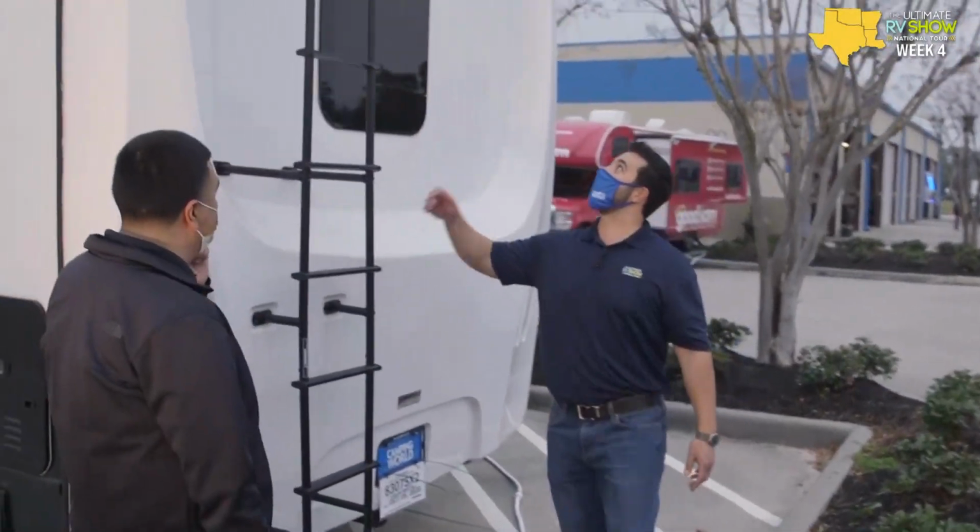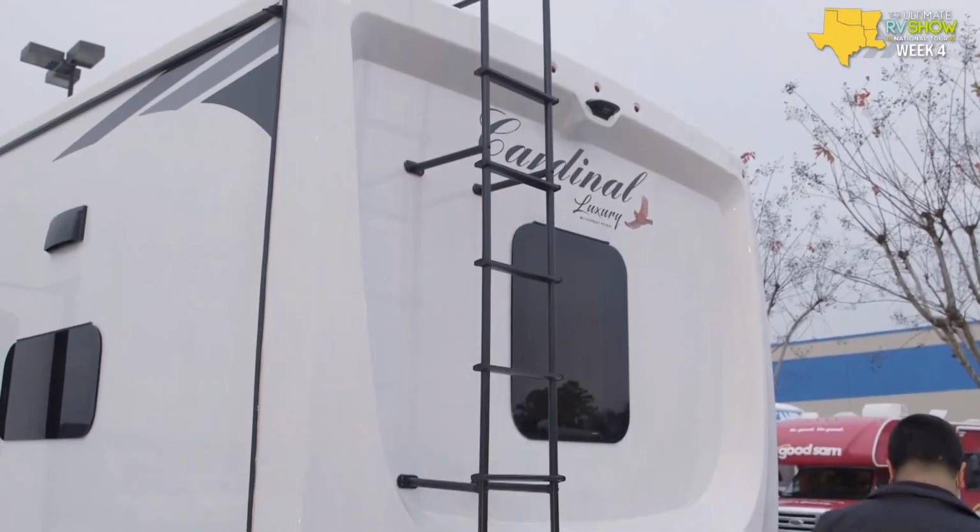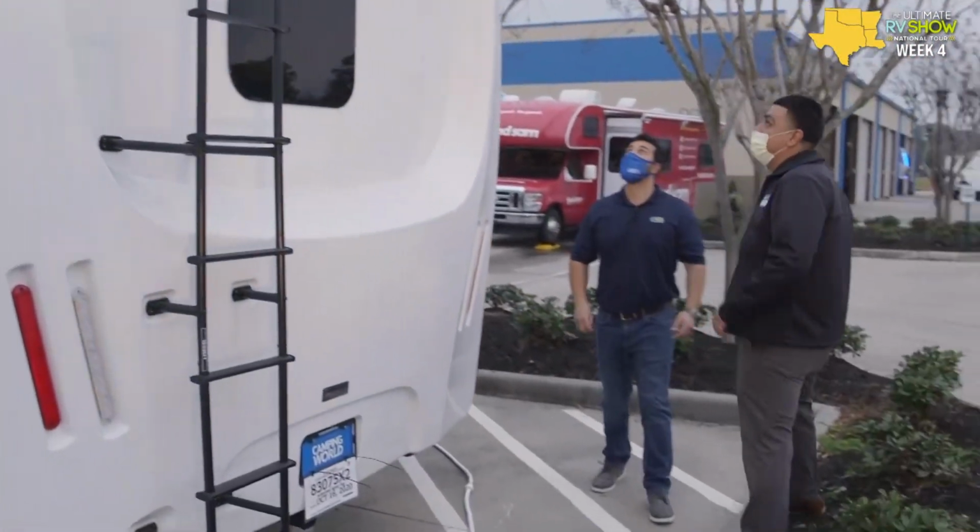And then, you know, rear ladder, get up on the roof. You have your backup camera prepped there. Dude, this is a good choice, man. I love this thing. Man, thank you, thank you.